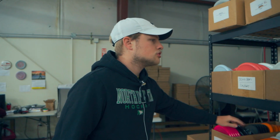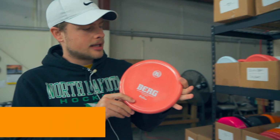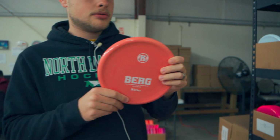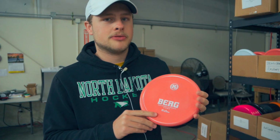We also have so many Bergs. Everybody loves the Berg. Everybody talks about the Berg. There's like two people in this equation. There's the people that love the Berg and won't stop talking about it, and the people that are annoyed at the people for talking about it too much.